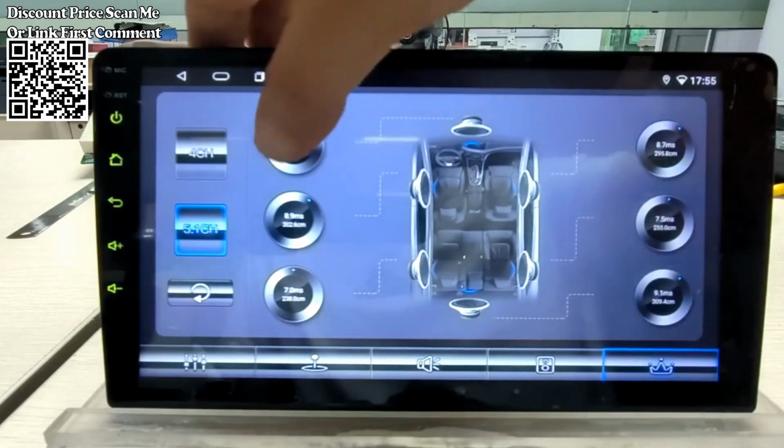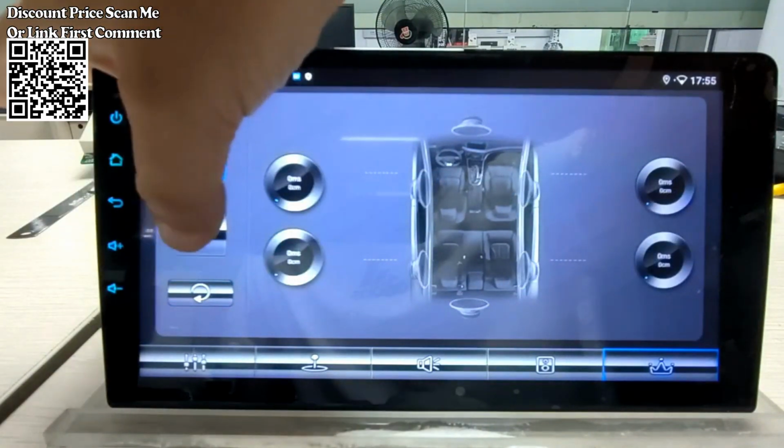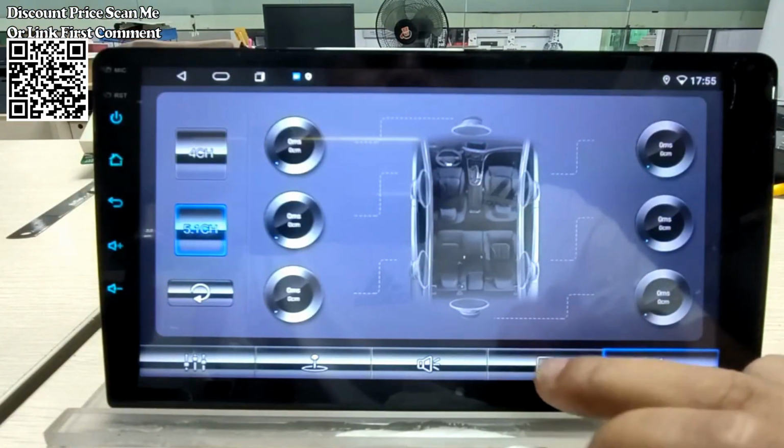You can open 2 app pages at the same time. Split screen display. A6A8 support 4G Wi-Fi for video output. Click by video output box.